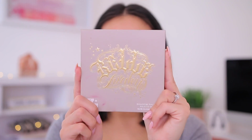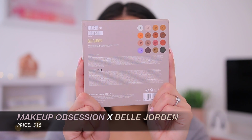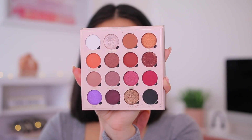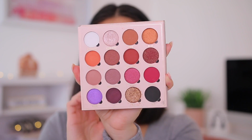Then for eyeshadow palettes today, I'm going to use this one from Makeup Obsession, which you can find at Target. This is the BELLE Jordan collab that they did. Here you can see what the palette looks like on the back. I'm obsessed with this. It's super cute. I love all the tones in here. Clearly this is one of my dream palettes. And it comes with a mirror, which we love.